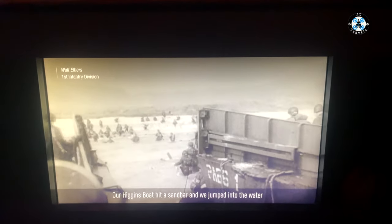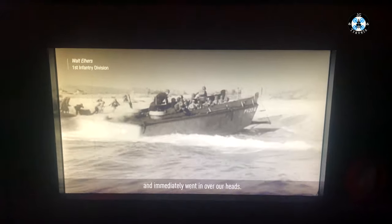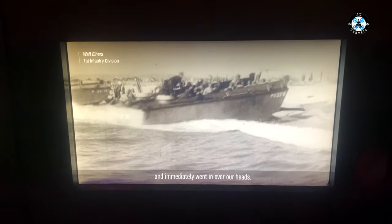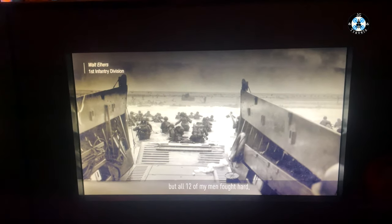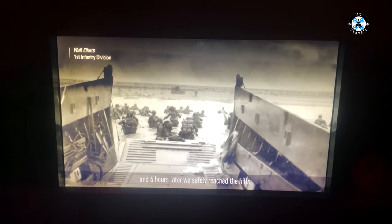Higgins' boat hit a sandbar, and we jumped into the water and immediately went in over our heads. We struggled to make it to shore through the relentless gunfire, but all 12 of my men fought hard, and 6 hours later, we safely reached the hills.